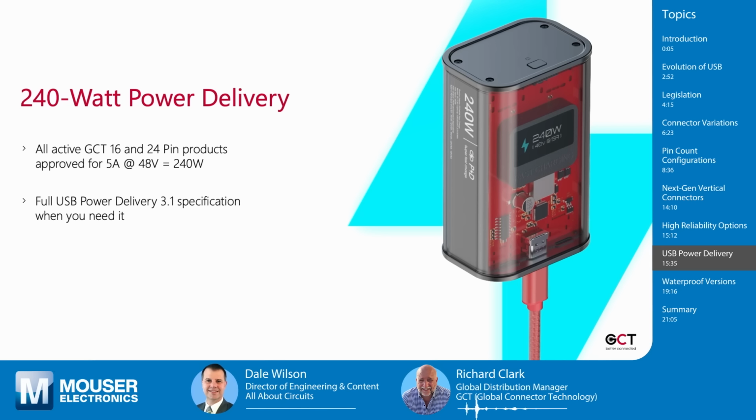However, to enable that full charging potential to be realized, a critical element in the chain is having a USB Type-C connector capable of handling such power levels. GCT has tested and approved all active 16 and 24 position USB Type-C products to 5 amps at 48 volts, thus enabling 240 watts of power to be delivered.